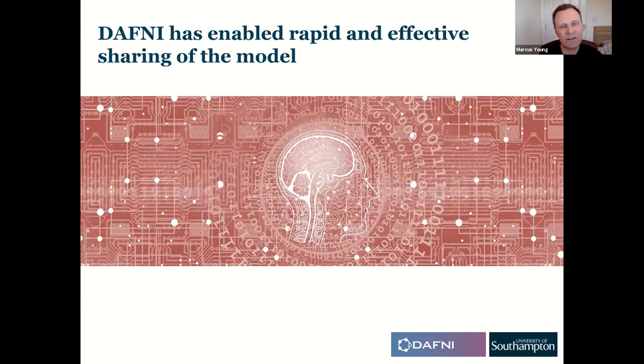So just to summarise, the main benefit that we've got from having this on DAFNI is that it's enabled the rapid and effective sharing of the model. It's very easy for things like this that are developed as part of a PhD project, in my case, to just become another siloed model where only 1 or 2 people possibly know what it is and how to use it.